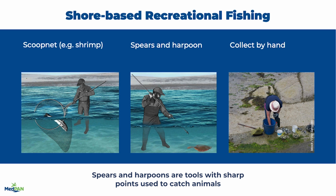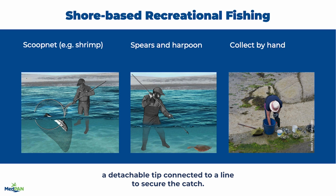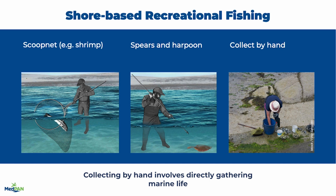Spears and harpoons are tools with sharp points used to catch animals by piercing. Spears can be simple sticks or more elaborate metal spears. Harpoons are similar, but they have a detachable tip connected to a line to secure the catch. Both spears and harpoons allow fishers to target specific fish, reducing unwanted catches. This makes them more environmentally friendly options.